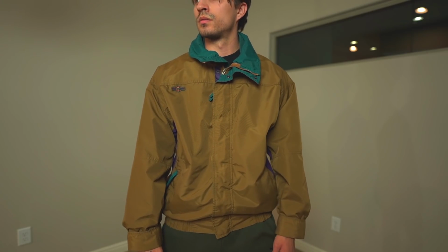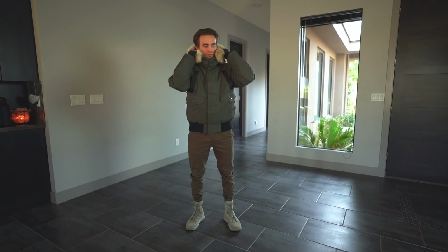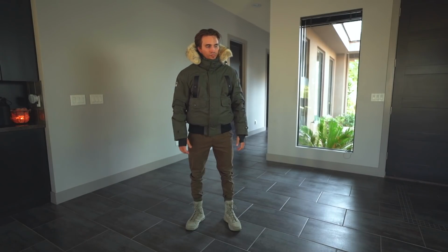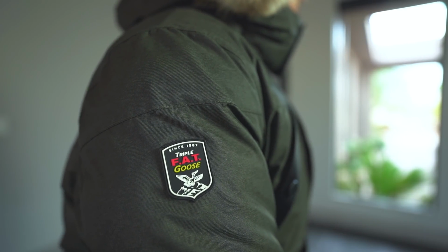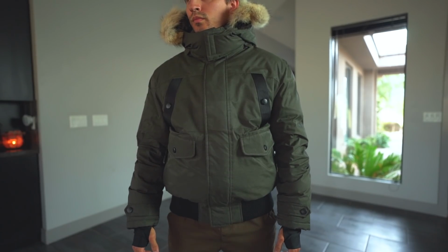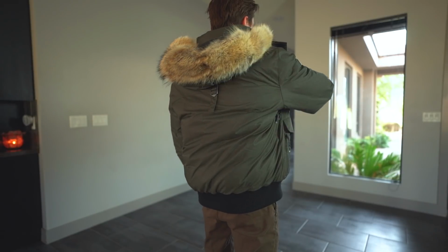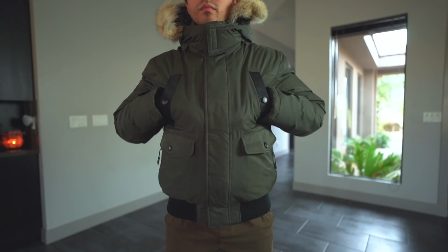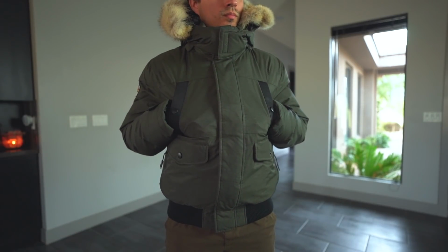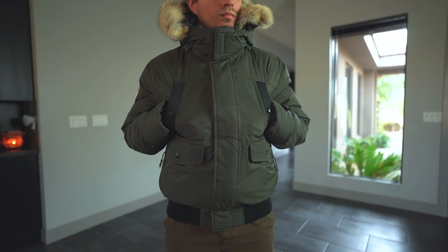And if you really want to take your quality up a notch, Triple Fat Goose is a phenomenal brand for those of you who need something warm for those really cold climates. These down jackets will not only keep you looking stylish, but very warm and comfy as well. And fur, hey, as you see here, this fur integration is money. Fur is coming back more than ever, so I'm really glad Triple Fat Goose is staying on top of this with their coyote fur pieces.